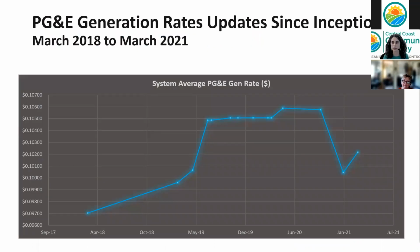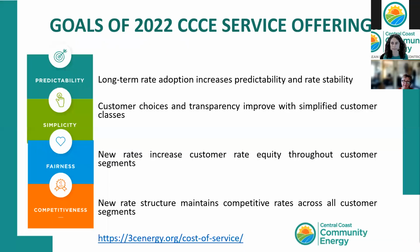The issue with following PG&E's generation rates and subtracting a 2% discount is that they change their rates very frequently. As you can see, sometimes we've had to make changes as many as 6 times a year to reflect the changes that PG&E makes. And we believe that by untethering our rates from PG&E's, we will be able to provide you with more rate stability and less modifications throughout the year.